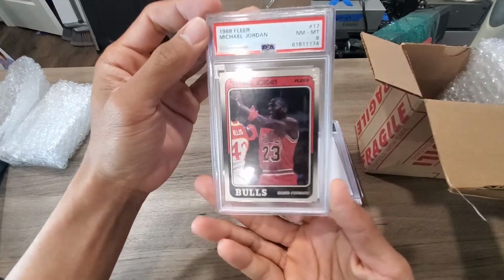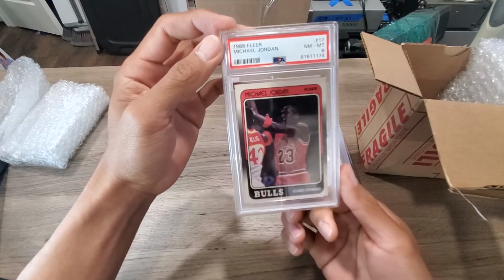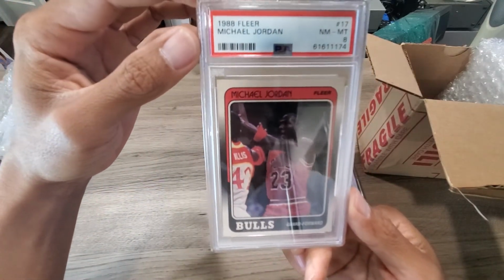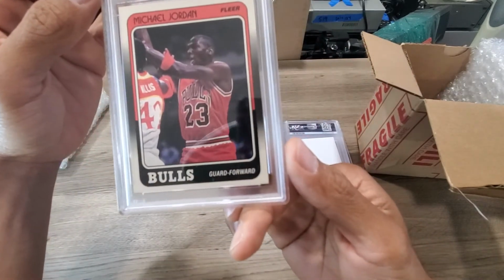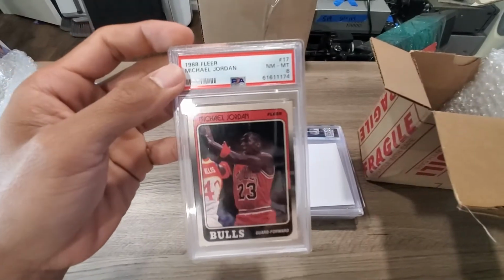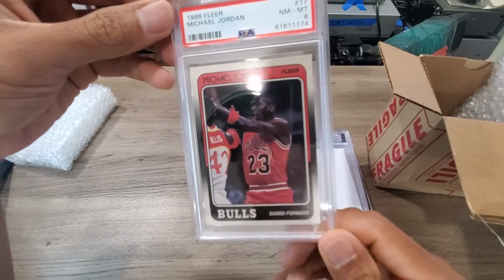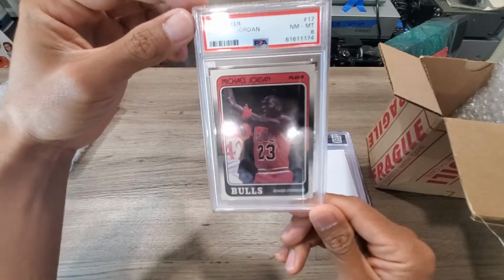Okay, we got a mint 8. I know with this card, centering is not the most ideal. You can see left to right is very solid, but top to bottom it's not quite as good. I was really hoping I would at least get a 9 based off of that, but as I look at it further, maybe some of the corners might just not be as sharp as they could be. So anyway, a Jordan third-year card, PSA 8.